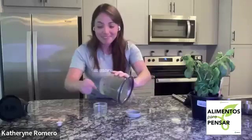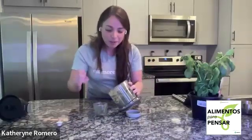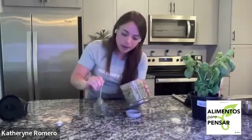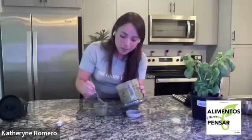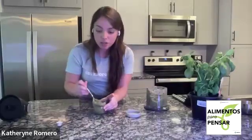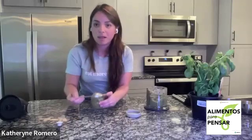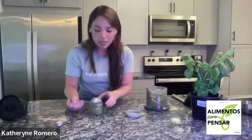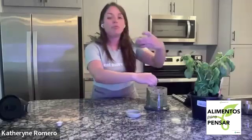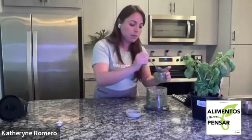Yeah, so I would say 3 to 5 days in the fridge, especially because there is some Parmesan in here. However, if you want to keep it for longer, if you're making a big batch, you can always freeze it, and then it would be good for like 2 to 3 months. And then maybe doing little containers like these. This is about an ounce, so you can freeze this and then just use it for a couple recipes.